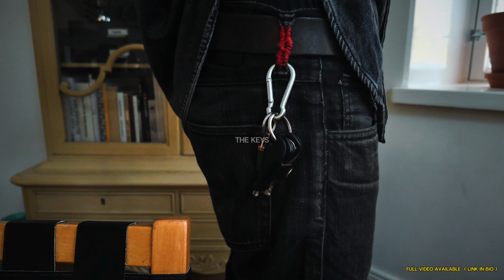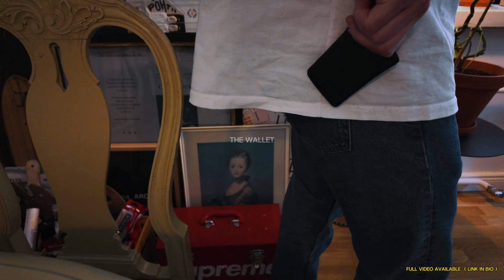To give a little context, I'm a professional designer/photographer.